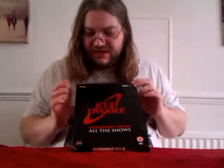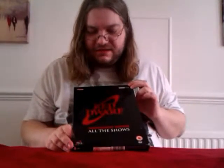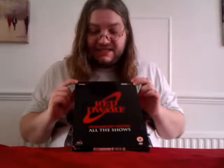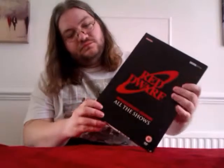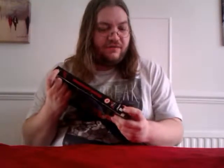From BBC DVD, got the Grant Naylor Productions symbol at the bottom. 10-disc set. Written down the side, again dog-eared box, but still very cool. Red Dwarf logo, anniversary edition, 12, Grant Naylor production. DVD code for 2 Entertain, the company that make the DVDs for the BBC.